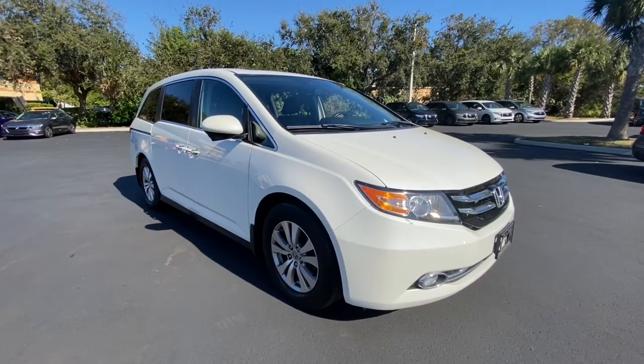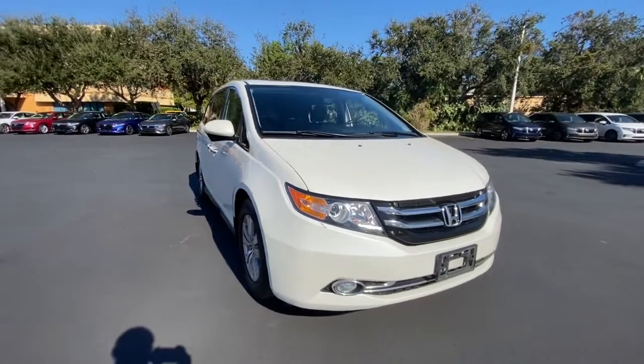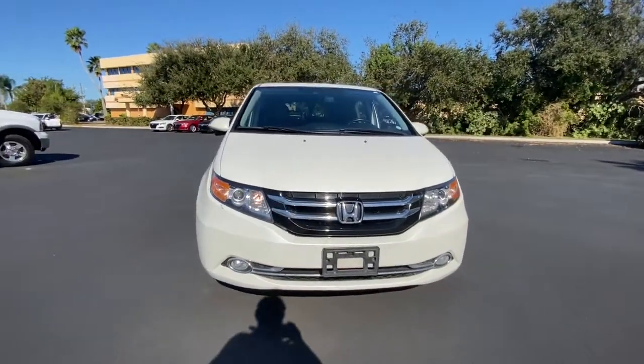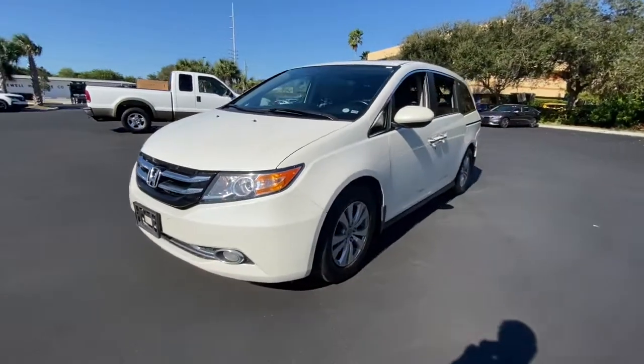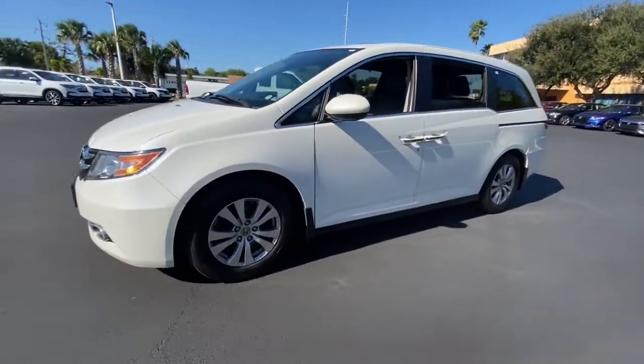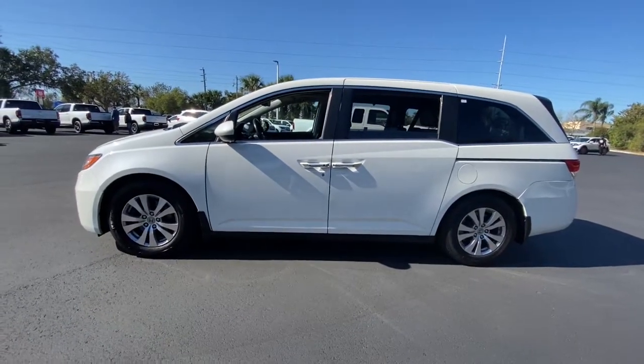Picture yourself in the 2014 Honda Odyssey. With less than 110,000 miles on the odometer, this vehicle stands out from the rest. Take a close look at this Honda Odyssey. It's the dynamic family minivan that sets the standard for safety, comfort, and convenience.